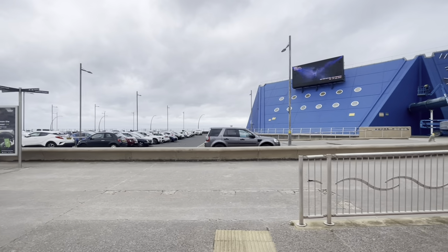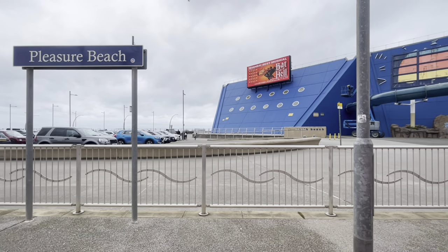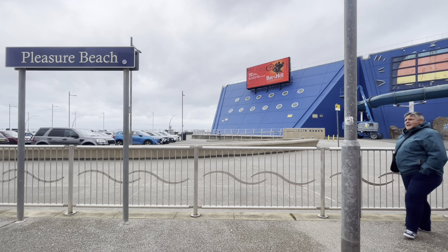They refurbished that last year, actually. Anyway, as you can see, we're now at the Pleasure Beach. We've got the Pleasure Beach behind us, and in front of us, you can see the sandcastle. That's where the Blackpool open air baths used to be. Right here, yeah, the open air baths.